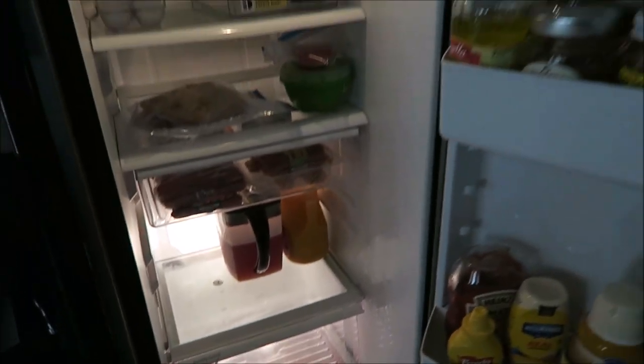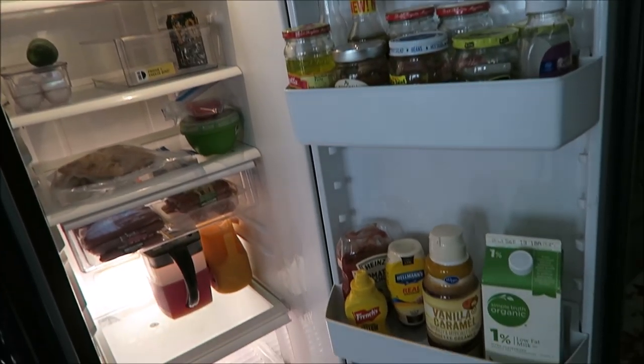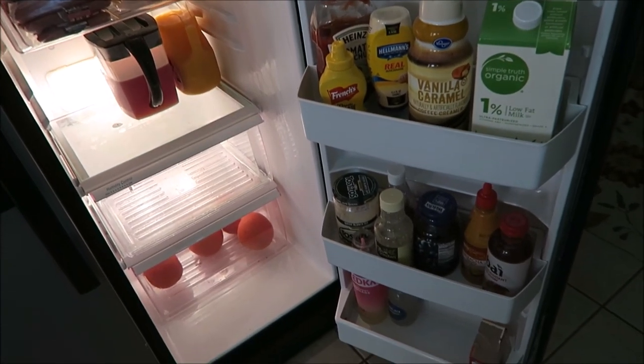So that is what everything looks like from a cleaned refrigerator. And I love it. Looks so much better. All right, guys, so my refrigerator is now cleaned out. It's got all fresh food in there. All of the expired stuff has been thrown out, which I'm very happy about. So when I come back next week, we can go to the grocery store and restock that refrigerator.